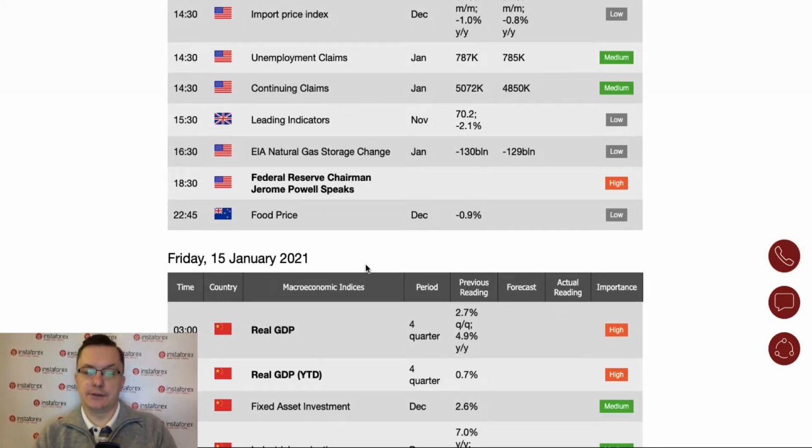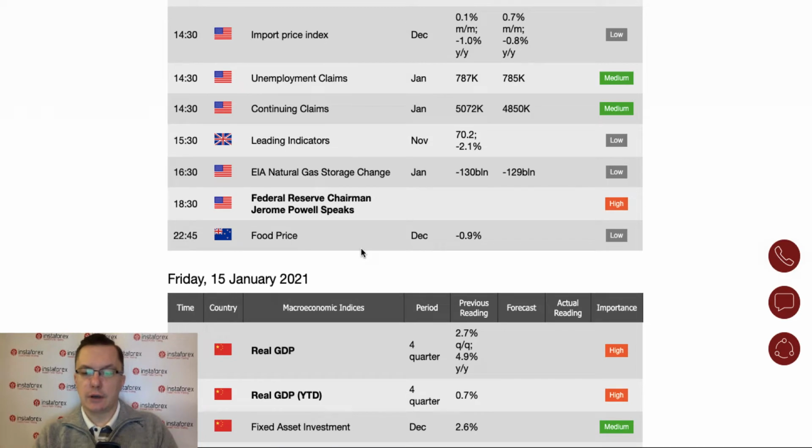And just quickly jumping towards the Friday, we got some data at 3 o'clock Friday night, from Thursday to Friday, from China. A real GDP and GDP year to date. Interesting thing for the fourth quarter to observe, because if the data will beat the expectations, that would mean the economy in China is slowly again gaining some kind of momentum, and the recent coronavirus pandemic decrease in the economical activity is not that much of a thing anymore. So kind of interesting data.